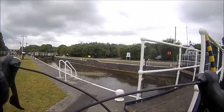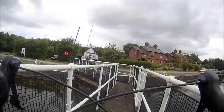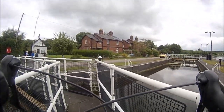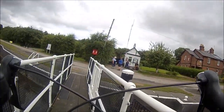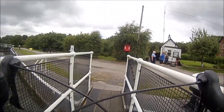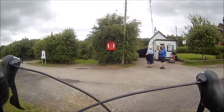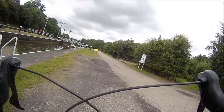Dutton Locks, 1874, Weaver Navigation. Yeah, it's the five, as you say.